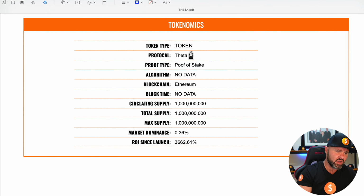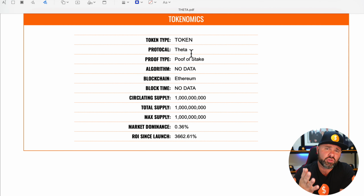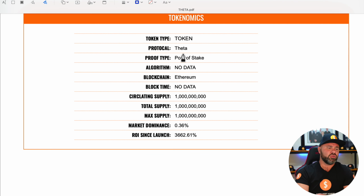So the first thing is token type. It is obviously a token, and it is a token for the Theta network, which I'm going to come back and describe in a little bit more detail just now. Protocol is their own protocol, which is Theta. They actually initially launched on the ERC20 protocol, which is, of course, Ethereum. They have since, I believe, gravitated or are in the process of gravitating completely to their own protocol.